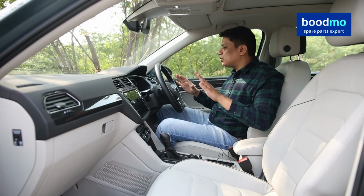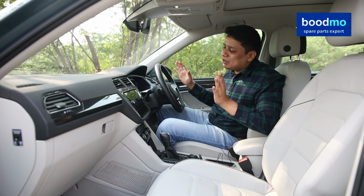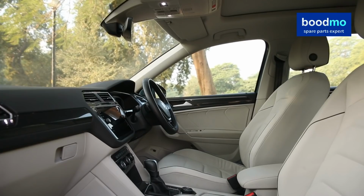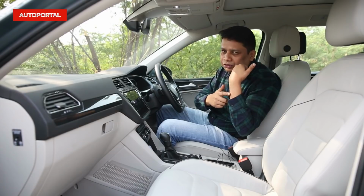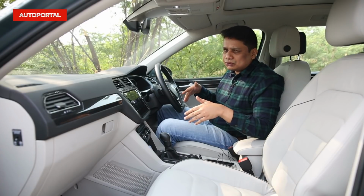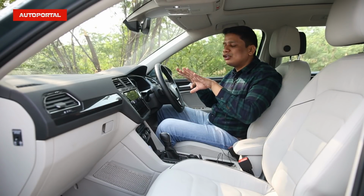This is made for people who want to be sophisticated, who want to be urbane and want a little subdued styling, because they don't want to show off to the world that they're wearing an expensive watch or a very expensive shirt or even expensive shoes. They want the world to know that they've arrived, but they don't want to show it off.